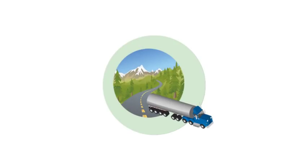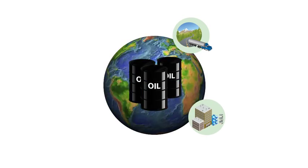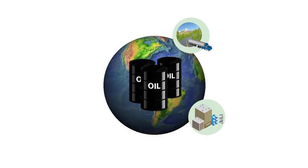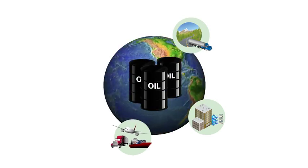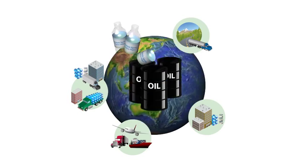First, bulk water is transported from remote sources. The water is then processed and packaged into bottles made from petroleum products. Packaged water is then shipped around the globe and finally across town. Each year, over 30 billion water bottles clog our landfills.